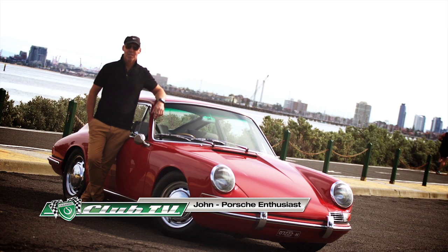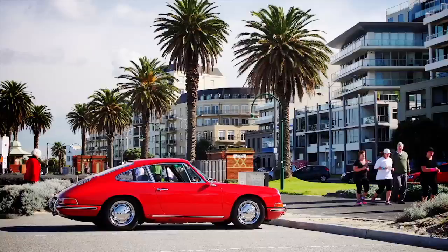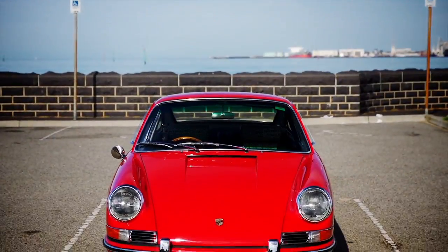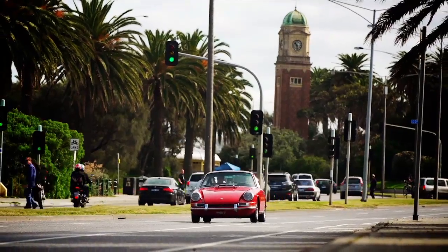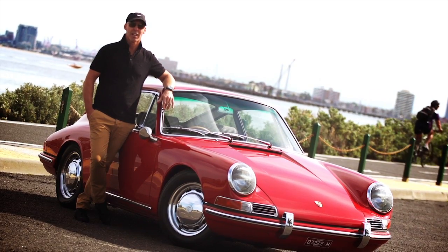My name's John Orchard. This is my 1965 911. I've had the car for 4 years. 2 years of that it's been under restoration and been on the road for the last 2 years. This is a very early 911. It's one of the oldest in the country. It was actually the 9th right-hand drive delivered into the UK.